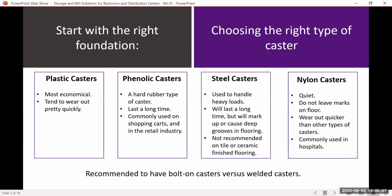And finally is the nylon caster. It's used basically if you're trying to have something that is quiet, that won't leave any marks on the floor. But with the nylon caster, it can be torn up quite easily and wear out quite fast. So if it's a heavy use cart that's used quite frequently in your warehouse, then that may not be the right caster for your cart.